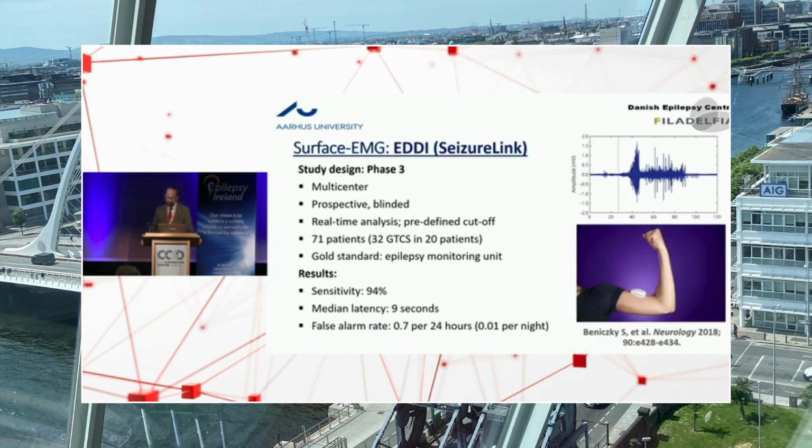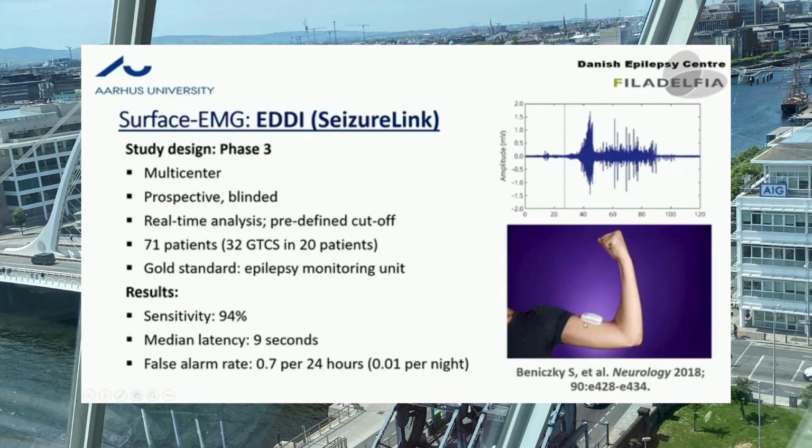This is another seizure detection device which we have developed in collaboration with Denmark's Technological Institute. This is based on the signals from the muscle. So there is a mini EMG, mini muscle detector here. It's a self-adhesive patch with a mini EMG machine which records the signals from the muscle, and then we designed an algorithm which detects the generalized tonic-clonic seizures with a sensitivity of 94%.